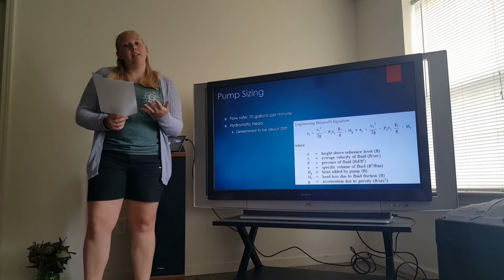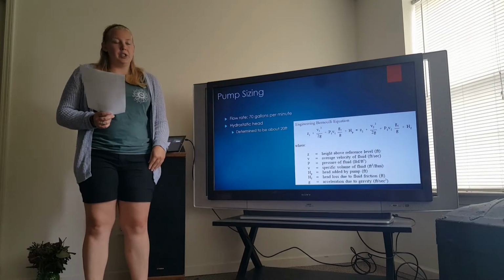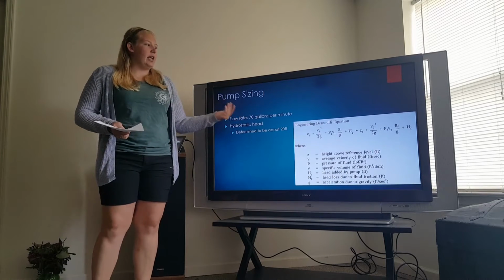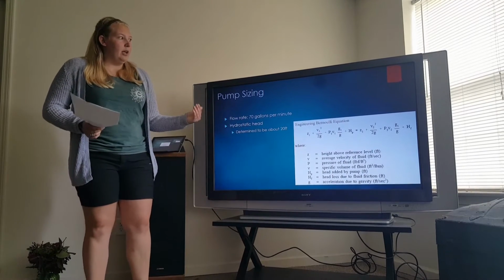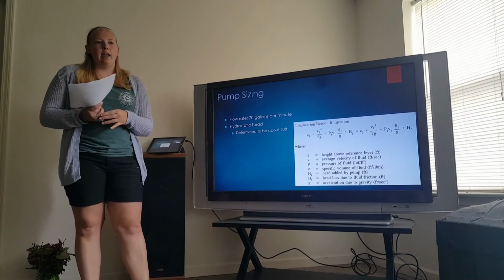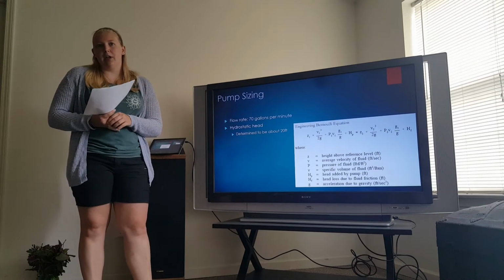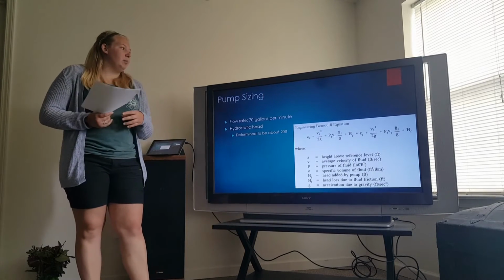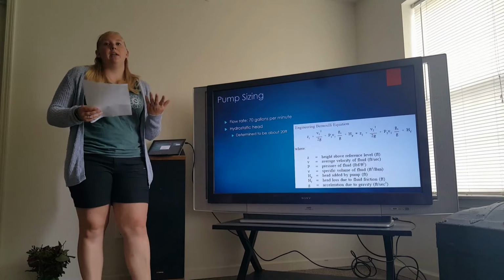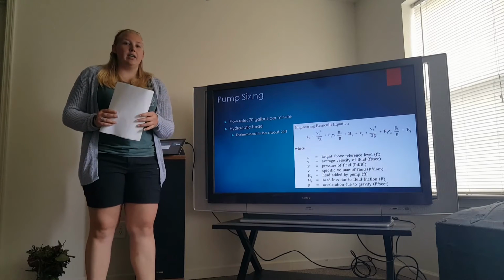So to determine the size of the pump, it is important to be using the engineering Reynolds equation. So this seems like a lot of variables, but what we're interested in is the H sub P and the H sub F variables. This is the hydrostatic head, and from calculating this equation, it is determined to be 20 feet. So this, along with our specs of pumping 70 gallons per minute of liquid, is what we will be using to find a pump.